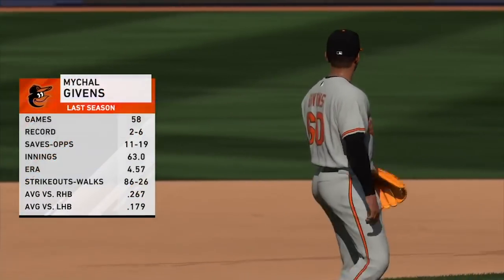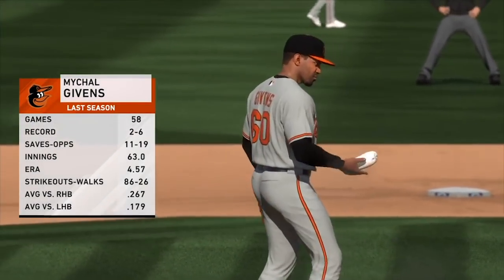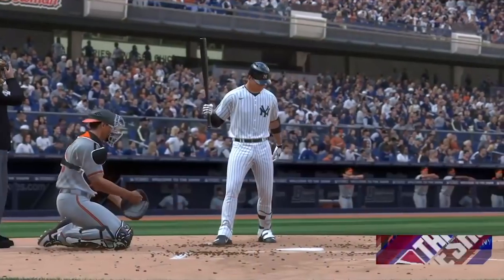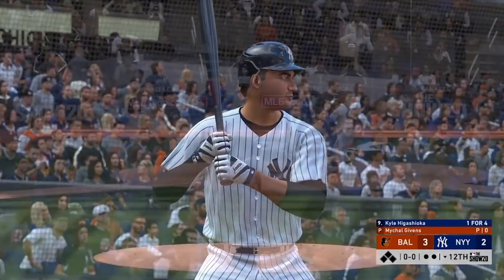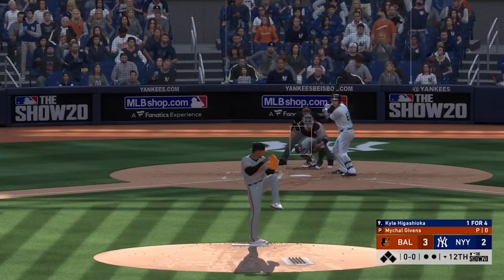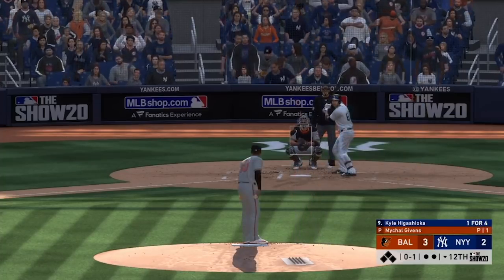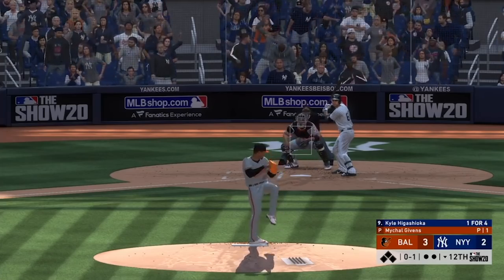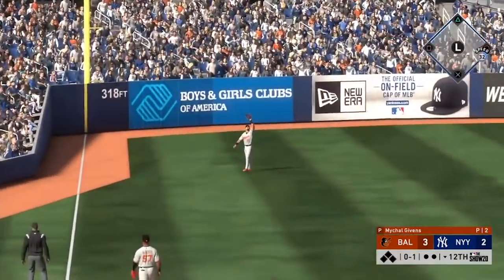Michael Givens enters from the pen now as they've saved their closer until this deep into extra innings. Michael Givens. Bottom of the 12th inning now. Stepping in, Kyle Higashioka. He comes into this appearance in the midst of a 1-for-4 day. He comes set. Here's the first pitch. 0-1. The 0-1 delivery. Lifted in the air out to left field. Santander waits on it. One away.